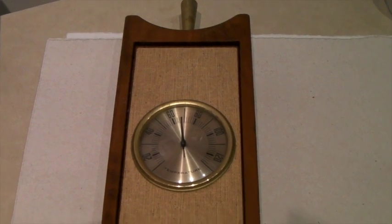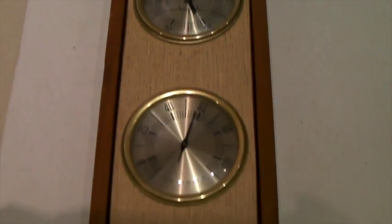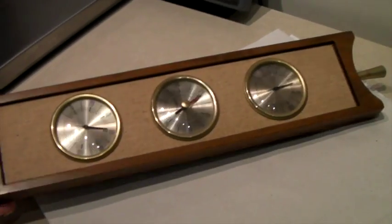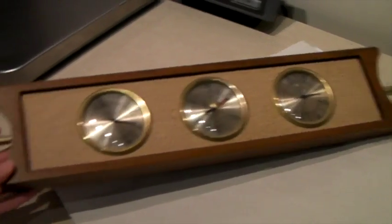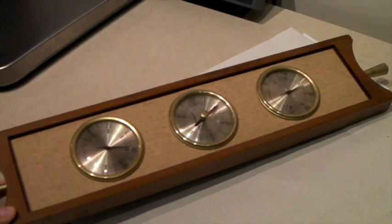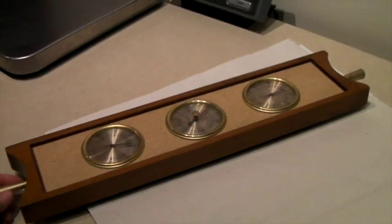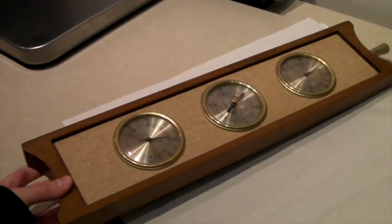This is a mid-century temperature gauge and barometer. It's definitely mid-century. We've had this for a while, a couple years. And I think we had it up for like $65 just because it's got a great look to it. But we took an offer of $35 yesterday, and that's fine. I'm glad to sell it. We've had it for a while. We probably paid like $1 or $2 for this.